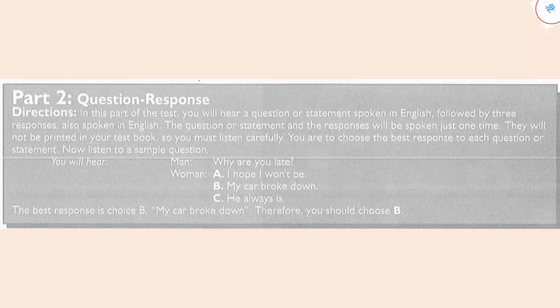11. What time does your plane leave? A. It wasn't on time. B. I hope it does. C. An hour after yours. 12. What kind of movies do you like to watch? A. I hire them from the video store. B. I prefer thrillers. C. I went to the movies last week.